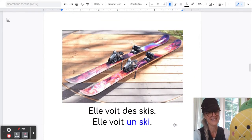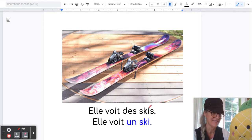Ooh, Ananas, qu'est-ce que c'est? Yes, we need these in the winter, n'est-ce pas? Do you remember the word for skis? Oui, it's the same thing. Ski, ski. Now I see two here. When there's two or more than one, we say des skis. So the sentence will be Elle voit des skis.